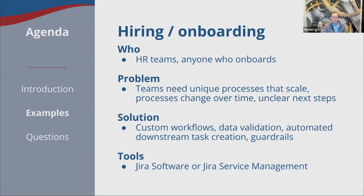So who is this for? Well, it's not just for HR teams, though that might be the main team that might use this, but it's really anyone who has an onboarding process. So the problem here, there's a couple of different problems. Every team has a unique need when it comes to onboarding, and those onboarding processes might change over time.